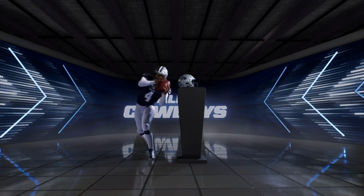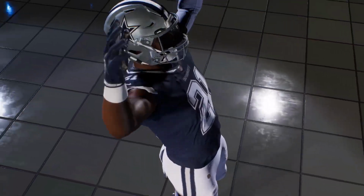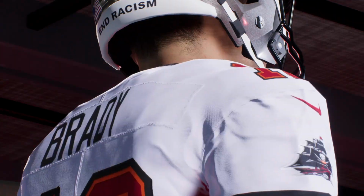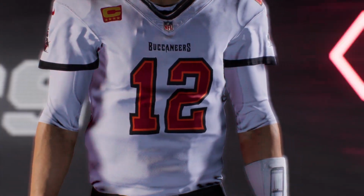It's Madden NFL 23 on EA Sports, and it's presented by EA Sports. It's the boys and the Buccaneers on Monday night.